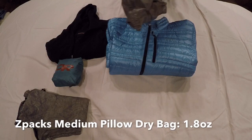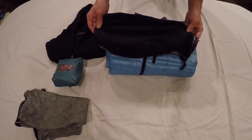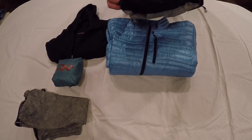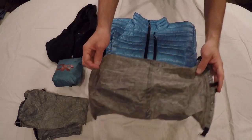It's a Z-Packs micro fleece sewn-in dry sack here, so you turn it inside out, you throw all your clothes, whatever, in there, and then you can use this as a pillow. So that was another nice feature. Just a little more weight on that to add in the micro fleece, but that was nice. So between these two things, I had some great pillows out on the trail.